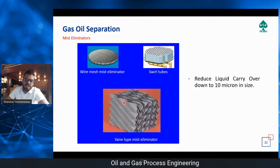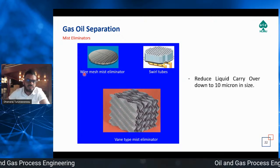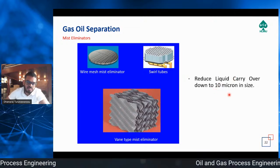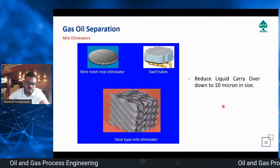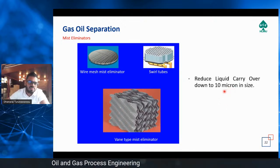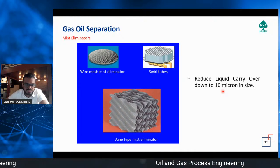So let's look at mist eliminators. Mist eliminators such as wire mesh, demister pads, or vane pack mist eliminators are there to reduce the liquid carryover down to 10 micron in size, and also to remove the liquid carryover to less than 0.1 gallons per million scf, right? In terms of size it is 10 micron, in terms of quantity it is 0.1 gallons per million scf.